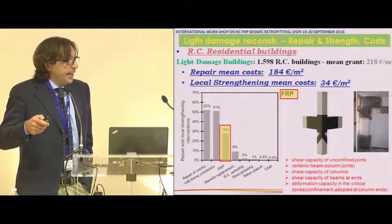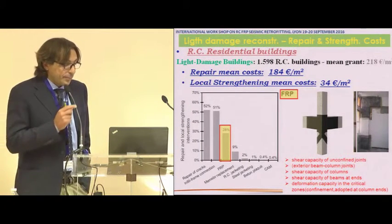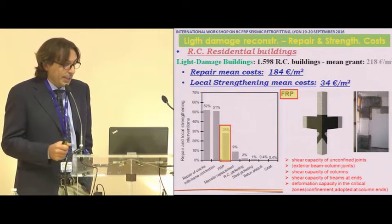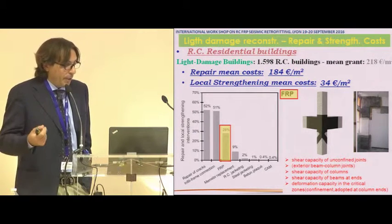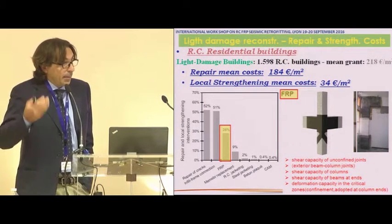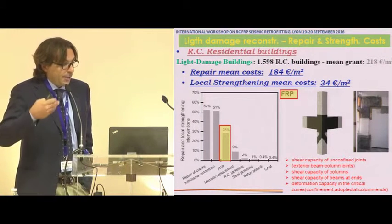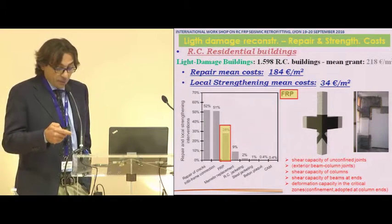And what we can see is that after repair works, FRP was really the most common solution, because in 28% of buildings, the practitioners used FRP to increase the capacity of structural members, in particular for joints, columns for shear, columns for confinement, and so on.